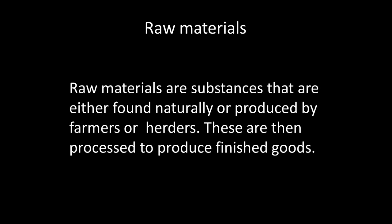Now, for making anything we need some raw materials. What is a raw material? Raw materials are the substances that are either found naturally in the environment or produced by the farmers and herders. Then these raw materials are processed to produce the finished goods. For example, for making cloth we need cotton. Cotton is the raw material for the cloth.